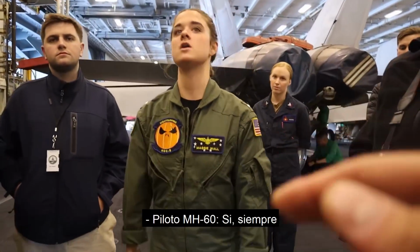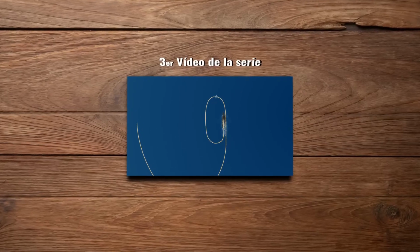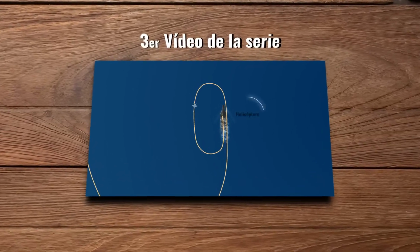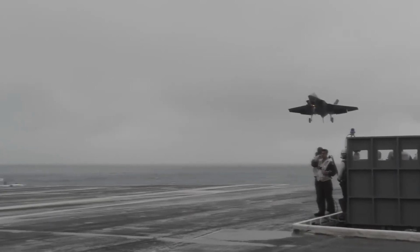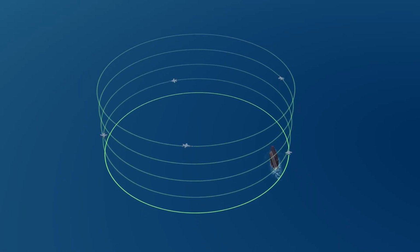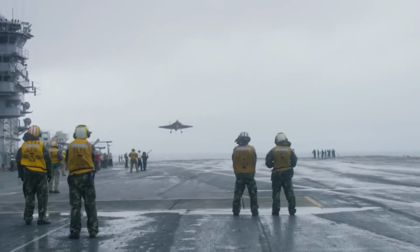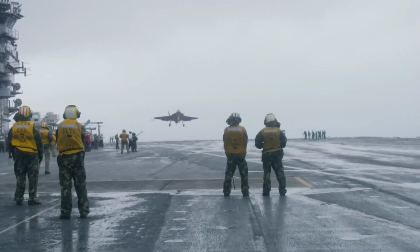Always, yeah. If you remember the landing pattern explained in the third video of the list, we saw that planes always make a circuit to the left of the aircraft carrier. That's why helicopters should position themselves on the right side of the ship. In this way, they will not interfere with those who are landing or those who are taking off. Be cautious, as planes are also orbiting the ship preparing to land shortly. As you can see, an aircraft carrier makes the surrounding airspace terribly crowded.